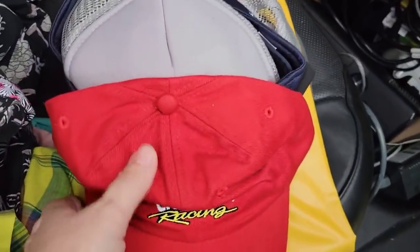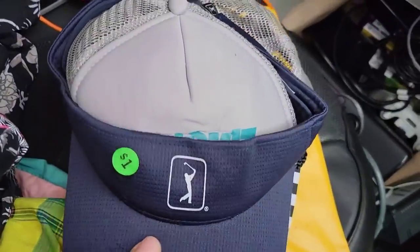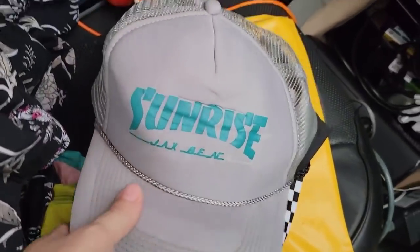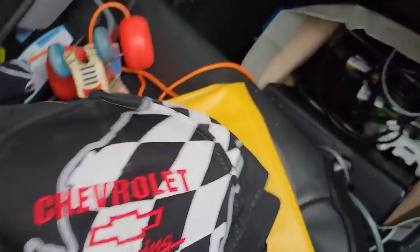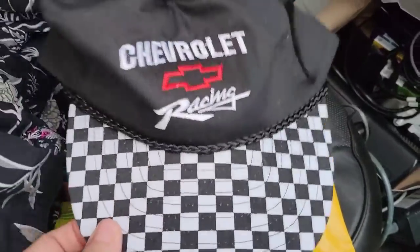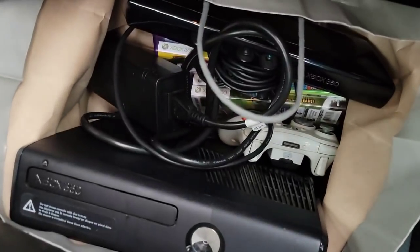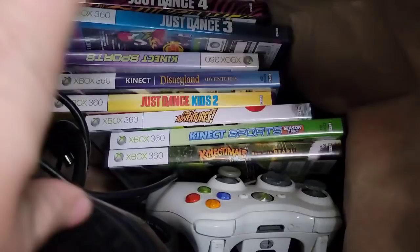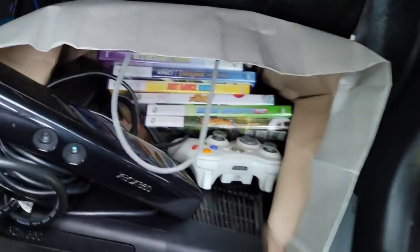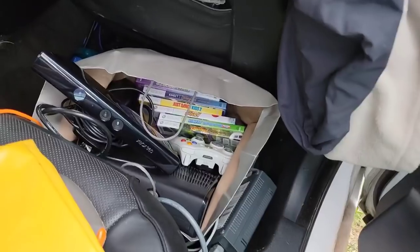And with that, I also got these hats. I got this Cheez-It Racing one. This really cool PGA Golf Tour visor. Sunrise Jacks Beach. This one's pretty cool. The vintage mesh back. And then I got this Chevrolet Racing one. These were all $1 each. There's another Chevrolet Racing. And then I got this Xbox with the Quick Connect there, and all of these games here for $20. So I think it'll sell for $80 to $100 and a pretty good profit.